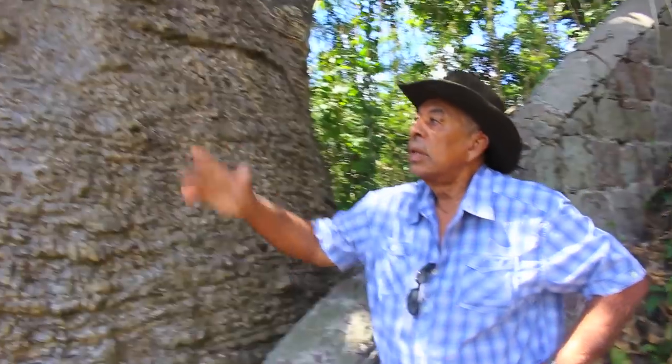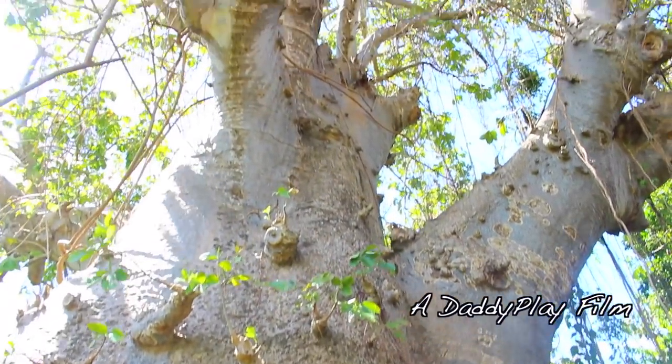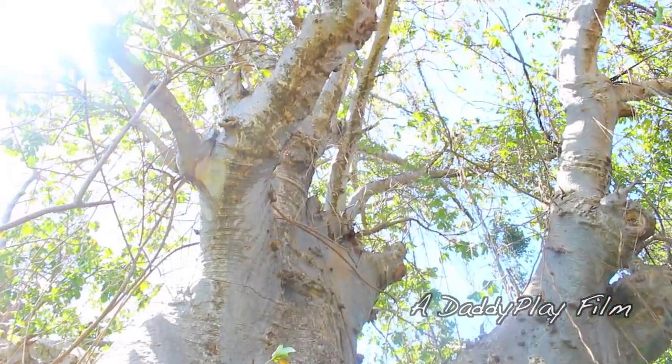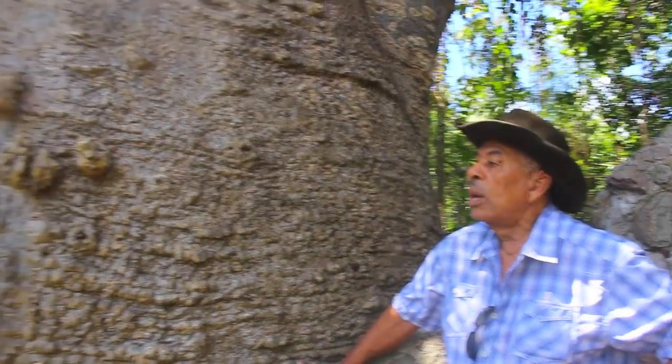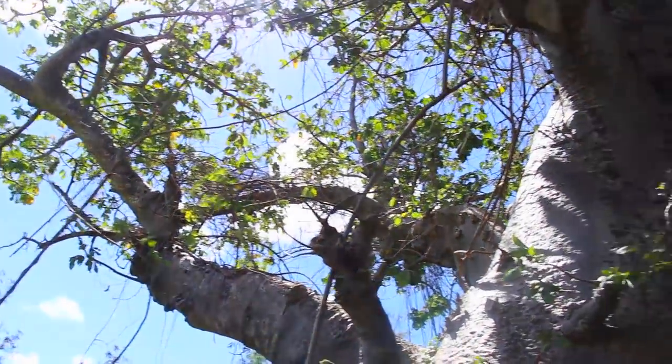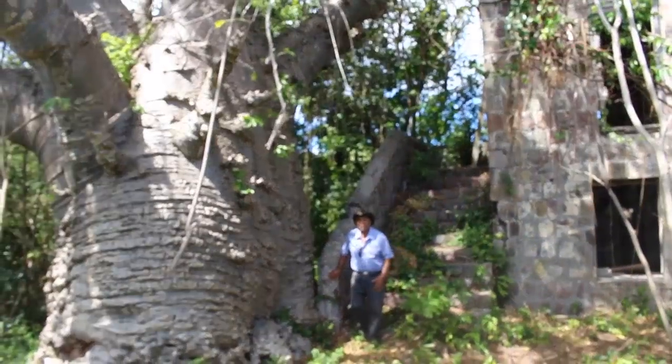On my right here, as we came out, is the remains, or what's left, of this very large tree. We used to know it as an English tamarind tree. It's an African tree, and it's known as the baobab tree. It's still standing. I know of only two other such trees on Nevis, and they were at the Bath Hotel grounds. This area has a lot of memories for me.